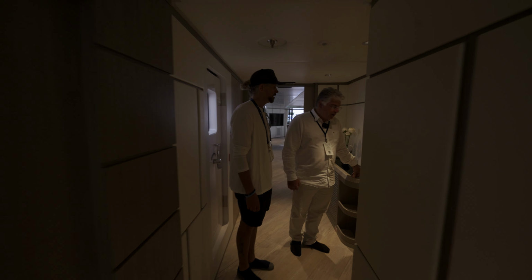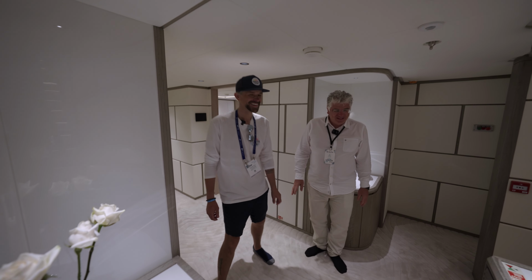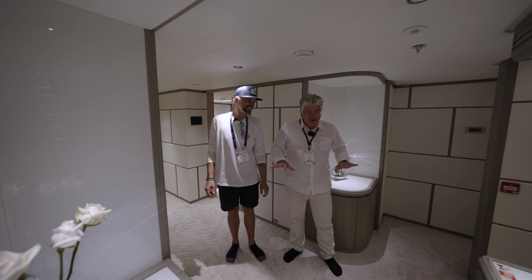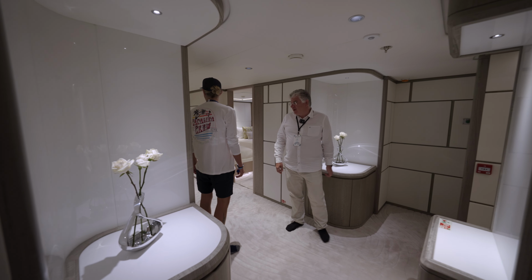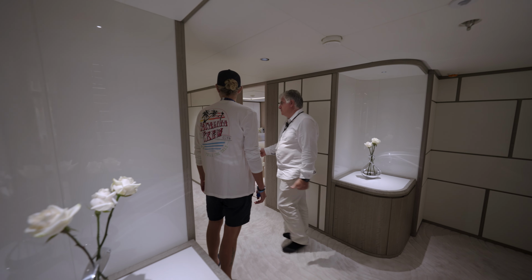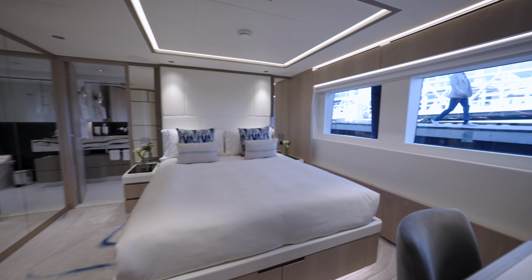And we can walk down to the lower deck. Excellent. So the design idea is to have a pretty big lobby, as you can see. We have 2 double cabins on the aft, 2 twin cabins in the middle, and 1 VIP cabin in the forward. See, this is what's so cool.